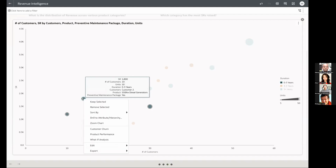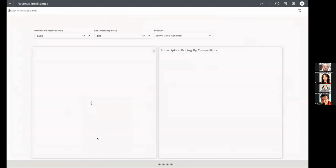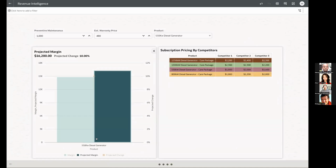And so one of the things you could do as a revenue officer is, okay, what if I were to offer these customers who have been on my perpetual license a subscription offering, which is preventive maintenance? So, have them stay back, because they're at the point where they are churning out and they're having problems with the product. Can I give them a subscription offering, which is not something that you would do traditionally?